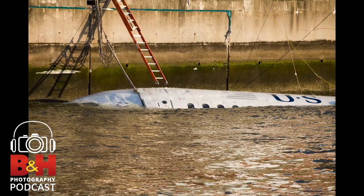Before we get into that, I just want to catch up with Stephen on how you got to do this photography of the plane, and how soon after the plane hit the river did you show up? I arrived the day after. What had happened was... You should check your messages. You gotta check your phone. Okay. Yeah, well, it was a pager at the time. Yeah. Of course.